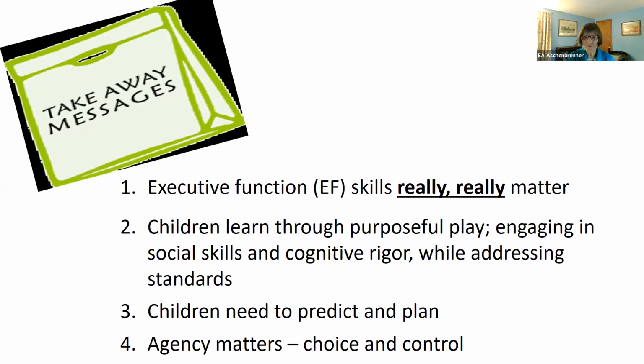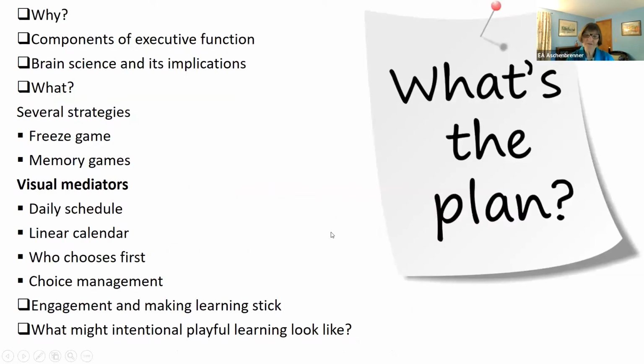Another takeaway message, of course, and you've heard this from my colleagues, is the importance of purposeful play. I want to stress the notion of children's need to be able to predict and plan, and also that agency matters, choice and control. So one of the things you'll hear me talk a lot about, and I think you'll hear my colleagues talk about today, is the importance of a plan. One of the things that we know is that when we know what we can predict, then we can set a plan, and that helps us organize our thinking and our behavior.